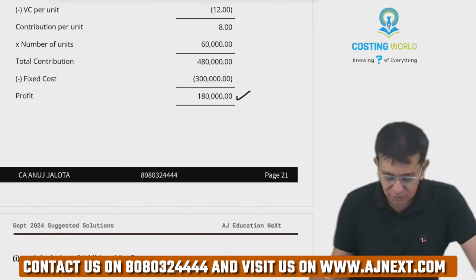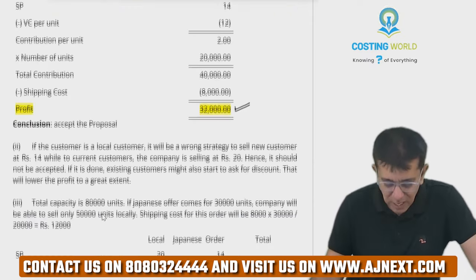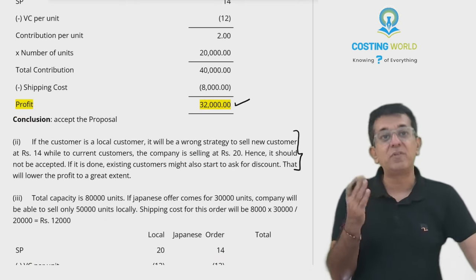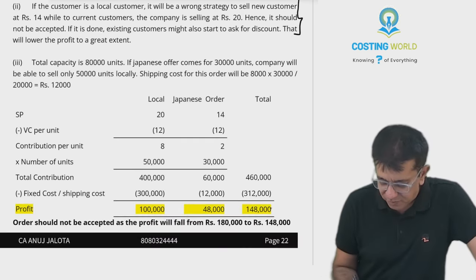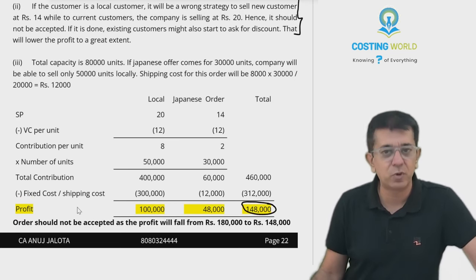Then question number 1C was on CVP analysis. Over there, 32,000 was the extra profit. Part 2 was a discussion part whereby we should say let's not have differential pricing; in India, all people should get the same pricing. And part 3, profit will fall from 1,80,000 to 1,48,000 in case you accept the offer. So therefore, it should not be done.